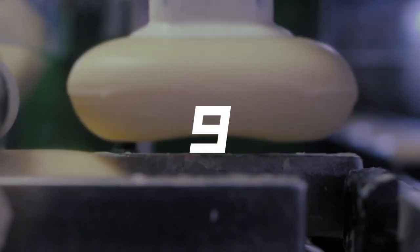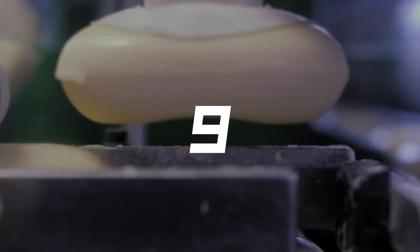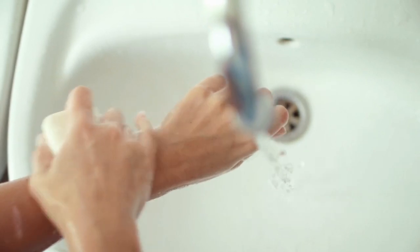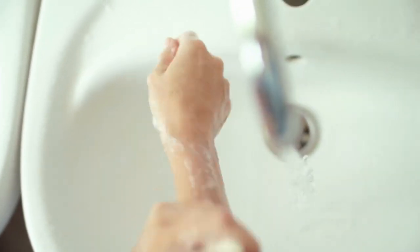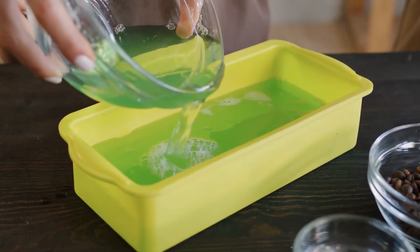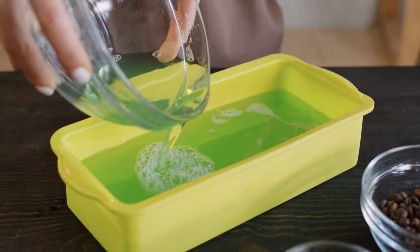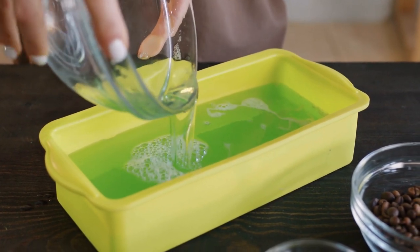Coming in at number 9, we have soap making equipment. Now, you might be thinking, that doesn't sound as high-tech as a CNC mill. And you're right, it's not. But the beauty of soap making lies in its simplicity and creativity. With a rising trend of organic, eco-friendly, and handmade skincare products, a soap making business can be quite profitable.